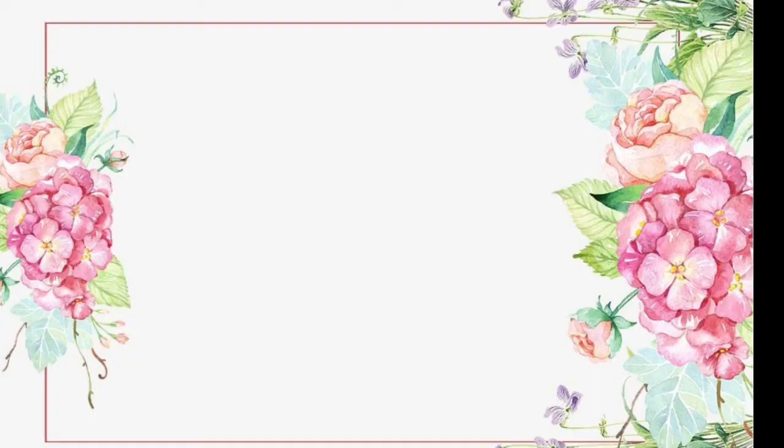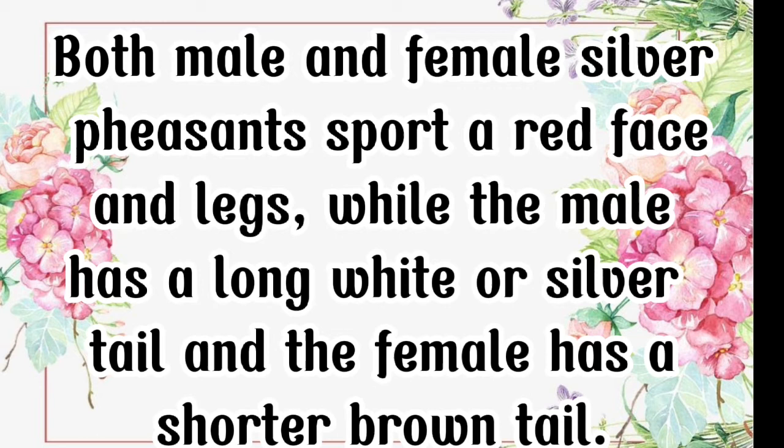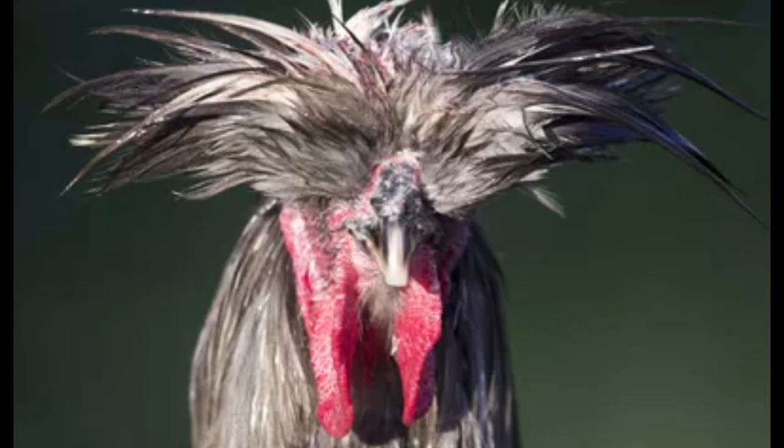A forest-dwelling bird of Southeast Asia, the silver pheasant's hair is accentuated by its vivid red mask. Both male and female silver pheasants sport a red face and legs, while the male has a long white or silver tail and the female has a shorter brown tail. Adult pheasants reach their peak plumage in their second year, which is also when they reach peak fertility.